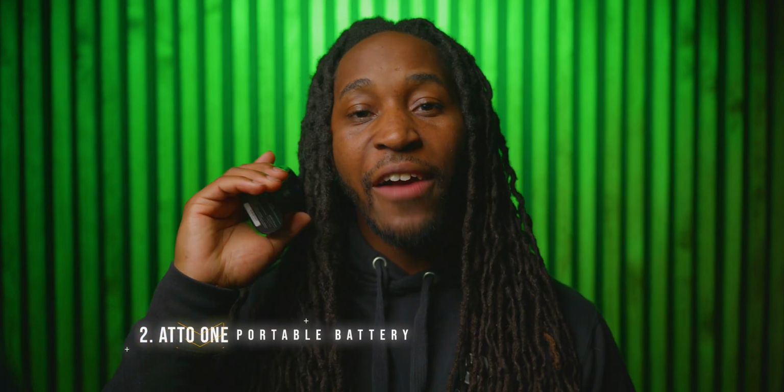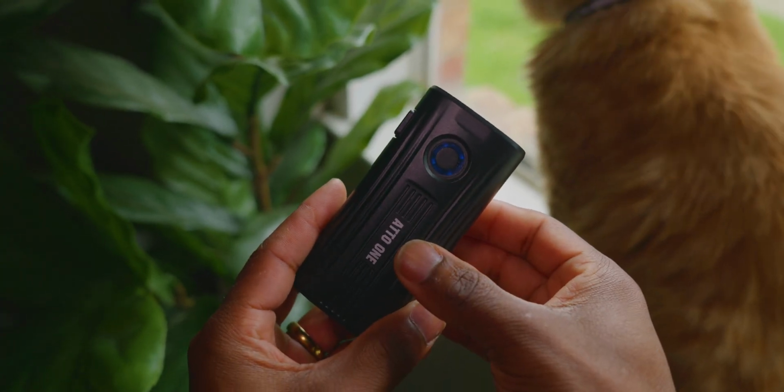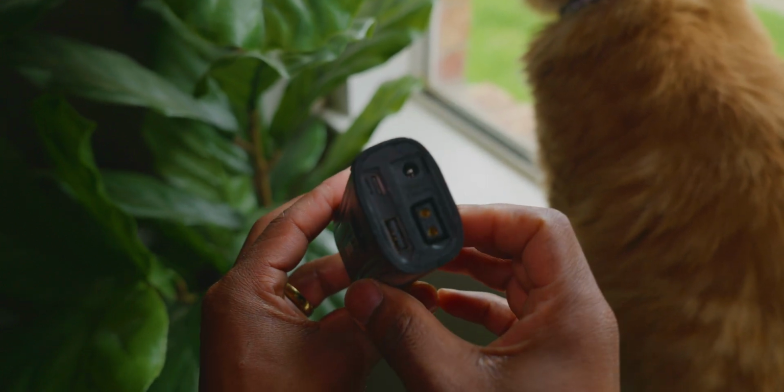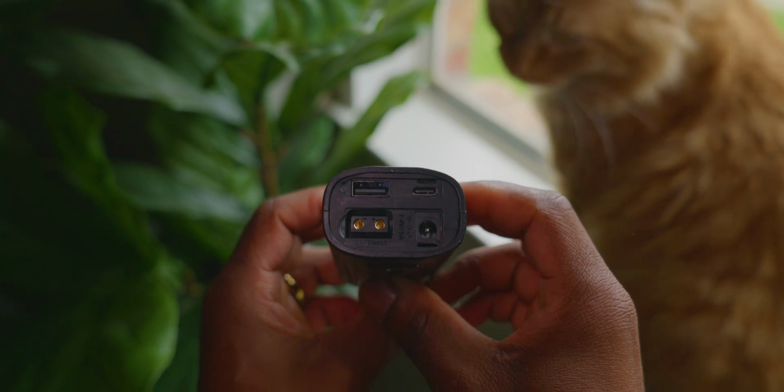Moving on to number 2, we have this portable battery pack. What you typically see on most power banks is a USB-C or maybe a USB port so that you can plug in your smartphone or your iPad and charge it. But what this gives you is a USB-C port, a USB port, a D-Tap port, and a Berl connector.